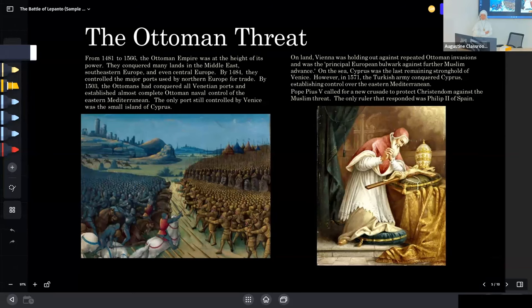I mean, all countries are being threatened by this. England, Germany, Austria, everyone is threatened by the Ottomans. They're taking over everyone. They don't care who's who. Why is it only Spain? Mr. Whittlesey? It might have something to do with the fact that Spain just recently kicked out the Moors from their own country, so they still have that memory of Muslim oppression. That's a good answer.